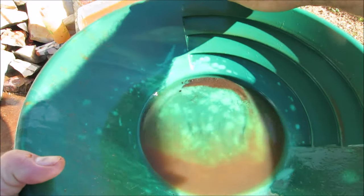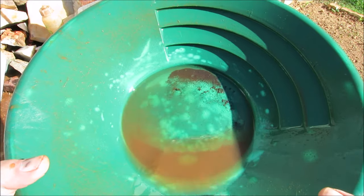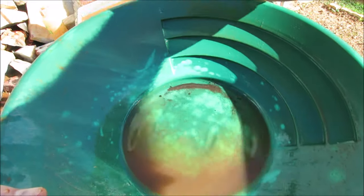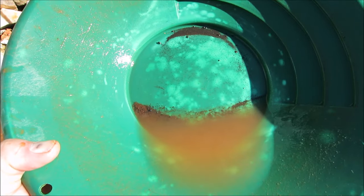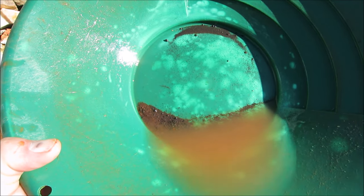Yeah, that oversize, I'll rinse that out. Put some water in there and let it soak, so the clay balls will all break down, and then I'll pan that out. Not in this video, I'll do it another time. But there's your gold, a few little specks here and there, guys. Okay, I'll empty the snuffer bottle out and I'll just show you what I got.